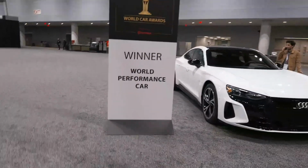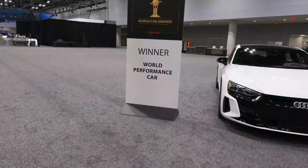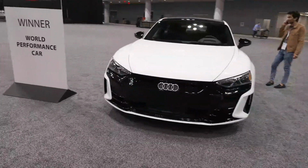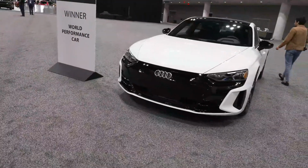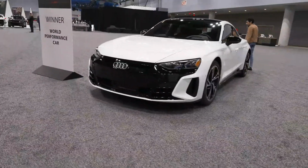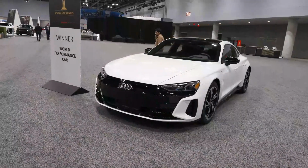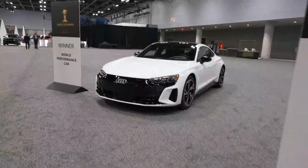This is the Audi World Performance Car of the Year, the Audi e-tron GT. This thing looks amazing. Yes, it's built on the similar platform as the Taycan, but it's a different look. I like it a lot. Look at those smooth lines. Is this my personal performance car of the year? Maybe. Haven't driven it yet, but it does look good.